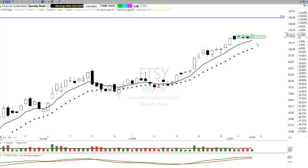Wouldn't argue with that. Nice trend up. Nice little box. Buying in here. Let's do there. Buying inside this area here would make sense. And of course, buying the breakout would make sense.